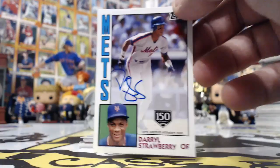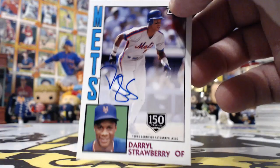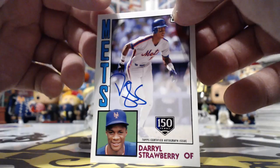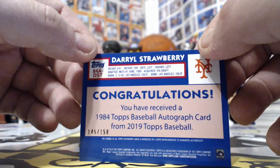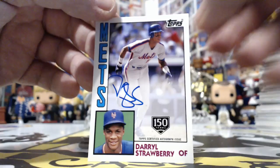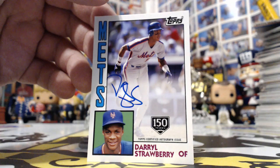Congrats. There were so many Strawberry Autos they had out last year. I was able to snag a couple. He was in like every set, man. One of my favorite Mets there. With the 150-year stamp, so that's numbered to 150. 145 out of 150. Congrats, Jason. Yeah, look at that. An 84. It's like a perfect style for that card to be on.